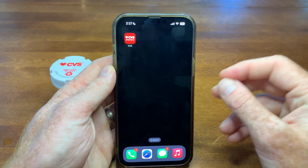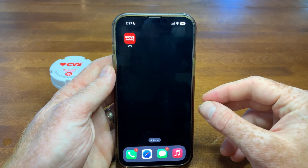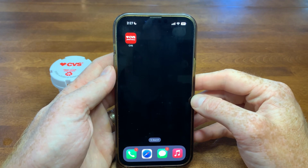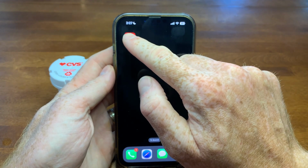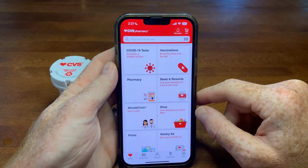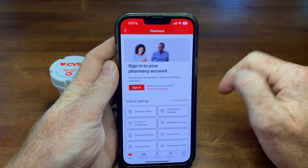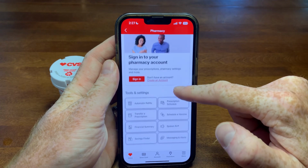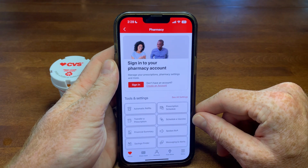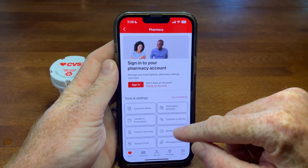But for this demonstration, I'm just going to tap the key areas that need to be tapped to get to the SpokenRx function in the CVS Pharmacy app. So step one is to open the CVS Pharmacy app after it's downloaded. So I'm going to tap on that on my phone. And that brings us up to the first menu. A lot of different choices here, but I am looking for the pharmacy section, so I'm going to tap that. I've tapped that, and I'm at the next menu here, and there's several different options for refills and transferring prescriptions and so on. But I am going to go to the SpokenRx one and tap that.